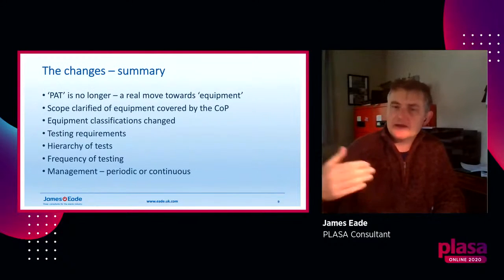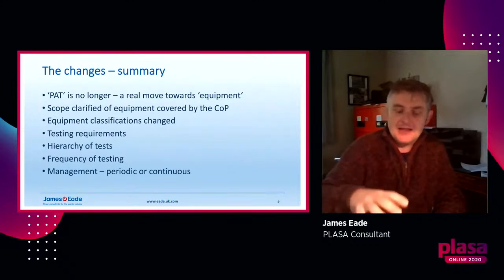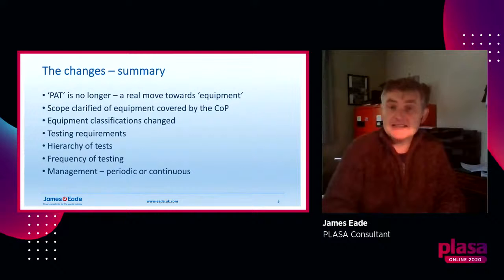And if that's documented, if that process is maintained throughout the course of a year and is kept to, then continuous maintenance is a good thing and is much to be recommended. But culturally, we're very ingrained in doing periodic testing, but that's only a method of maintaining electrical equipment.